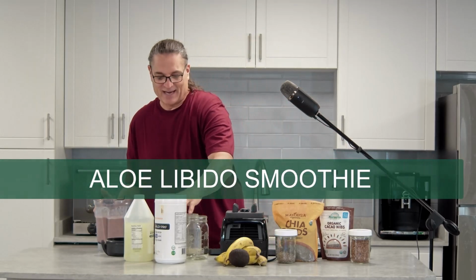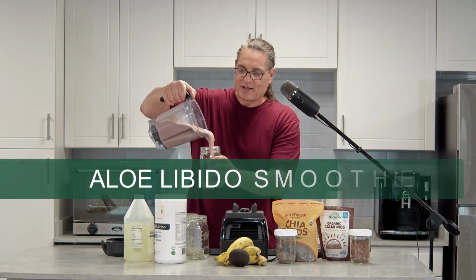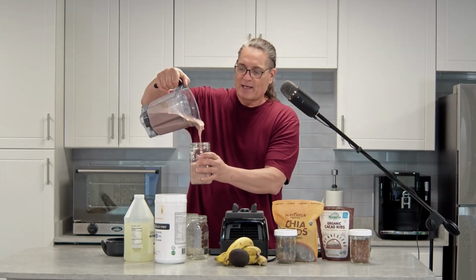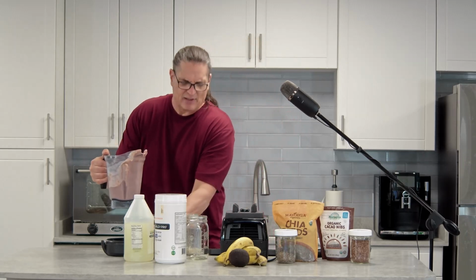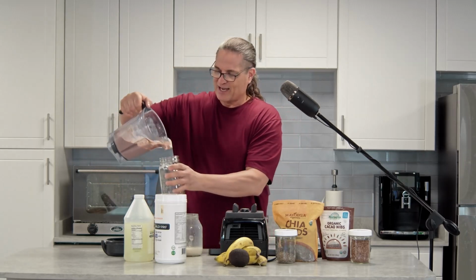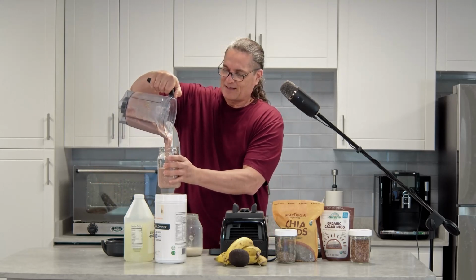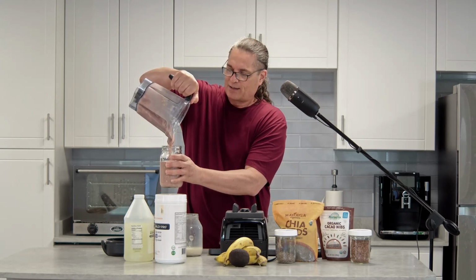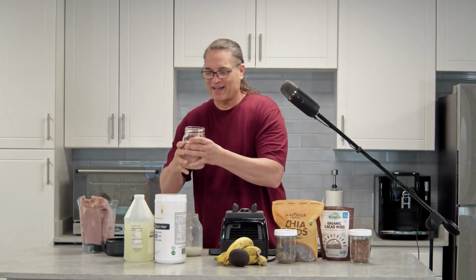This is going to be absolutely delicious with the strawberry chocolate flavor. You can see how thick the texture is. That's largely because of the chia seeds that we've added, and the avocado, and the banana, and the aloe's kind of thick too. But just a delicious, beautiful, romantic smoothie. Let me try it.